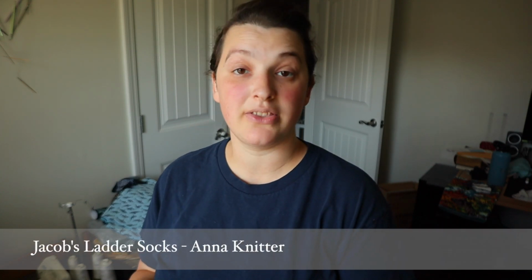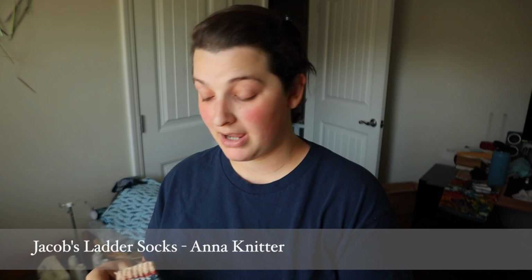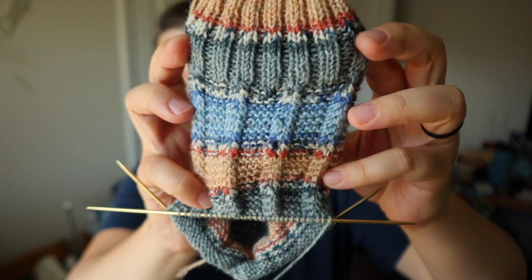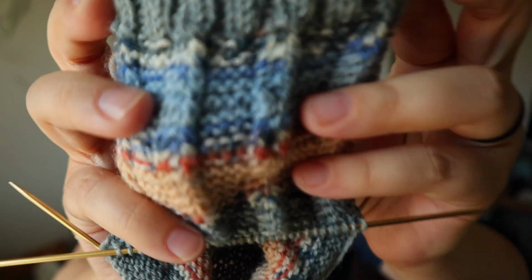The next thing that I know that I'm going to frog is this one, which is a little bit sad, but I'm ready to frog it. This is the Jacob's Ladder sock pattern, and there is nothing wrong with the pattern. I love the pattern. I really want a pair of socks knit to this pattern. It was designed by Anna Knitter from the Anna Knitter podcast, and it's gorgeous. It's got these twisted stitches on it. I love it so much, but right now I'm just not in the brain space, and I haven't been.